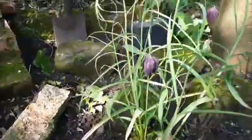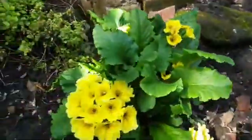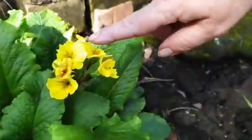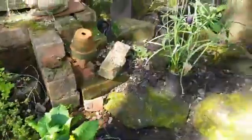We'll have a look at the primrose. Those primroses, where have the petals gone off the primroses? Have a quick look at that primrose for me. I think I can see peck marks, and I know that the pigeon really likes to come and have a snack of primroses for their supper.